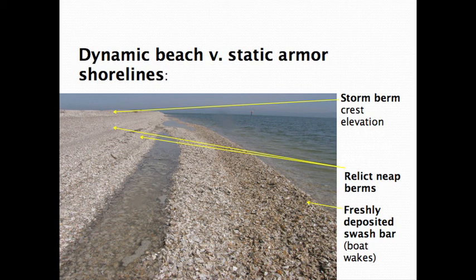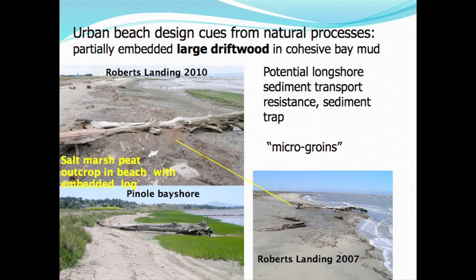Some of these concepts you'll see at Aramburu, we took from the urban beaches you see around the bay, like Robert's Landing. The wood is super important. We made up a term called micro groins, as opposed to the big Army Corps groins you see in Florida, just small rocks of complexity on the beach. You'll see very stable beaches, holding the sand in place. So these were the design cues for the project.